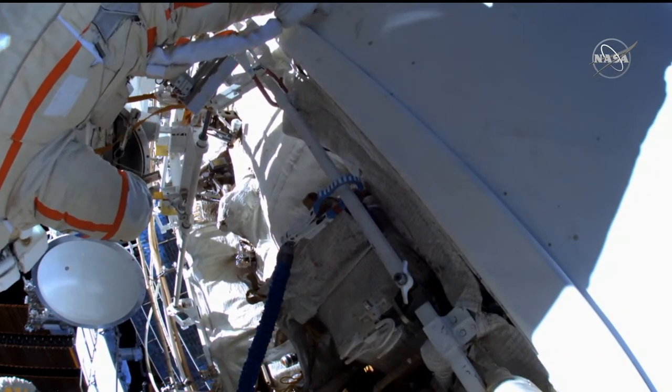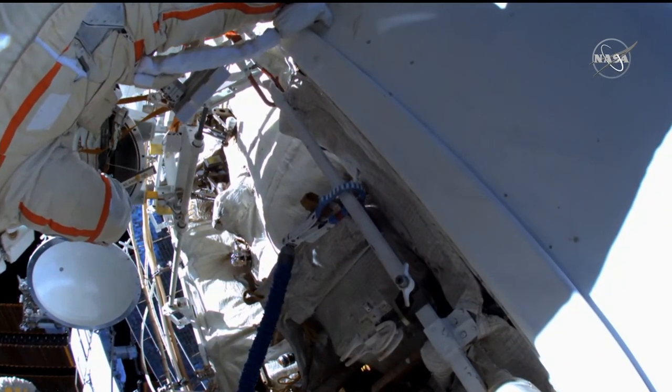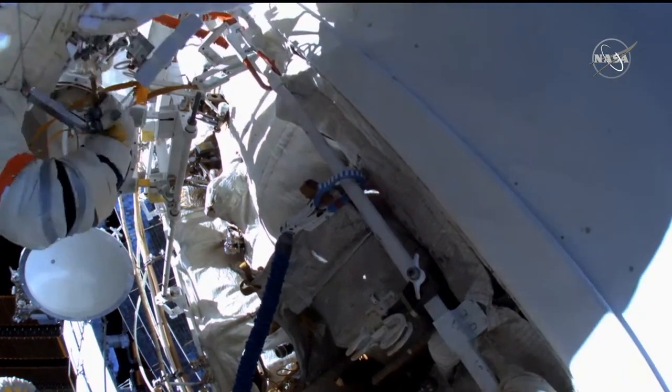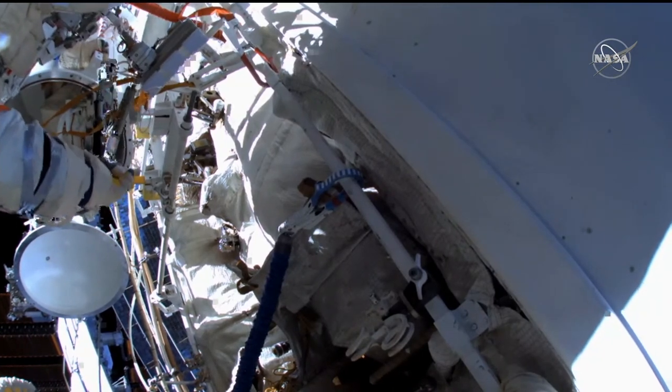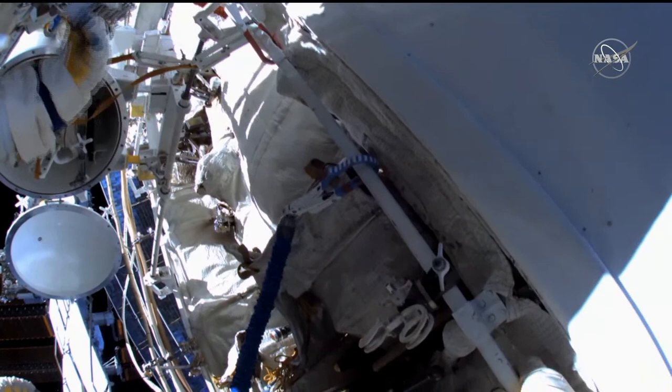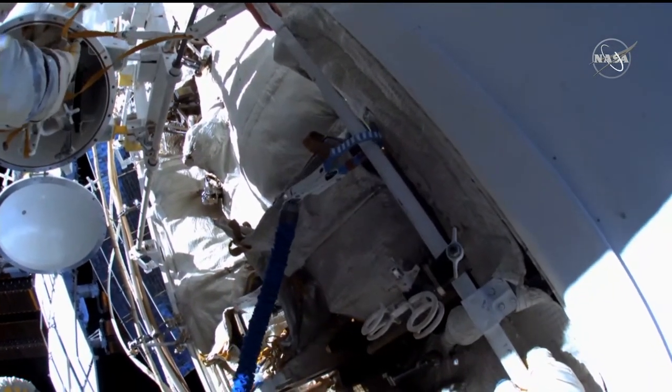It snapped suddenly. Copy. The lanyard has been cut. Copy.